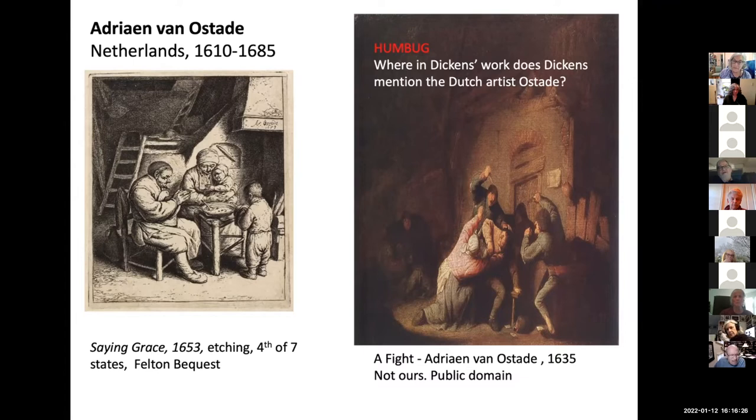I find the position of the ladder behind them fascinating and wonder that while it depicts an obvious physical dwelling leading from light below to darkness above, might it be saying something about the true spirituality of these peasants? Saying Grace is a scene of sentiment, reverence for the poor, the humble, the everyday. It could have been written by Dickens.